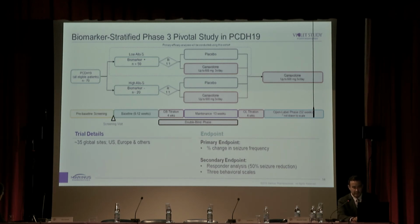The primary endpoint is the % change in seizure frequency. Again, you can see in the dashed box above, we are proposing to do our primary efficacy analysis in the biomarker positive stratum to test that hypothesis that there could be an enhanced treatment effect there.